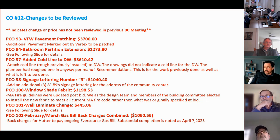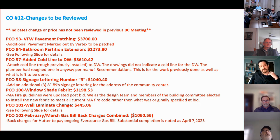PCO 100 is the window shade fabric change. Essentially what happened is during bid, we had specified a certain fire-rated fabric that was passable by Mass code, or the fire code for Mass NFPA. As we went through the design and it was about to be ordered, Hutter brought up the fact that particular fabric wasn't going to meet the NFPA code for Mass fire code. So they suggested we move to one that will actually meet that. In talking with Draper, who is the manufacturer of the curtains, they said that the price you are seeing is fair for the upgrade to that new type of cloth, and that it's out of Hutter's hands essentially, because the code was changed after the bid time. So that's the additional money for the newer curtains.